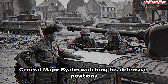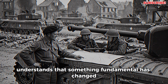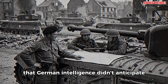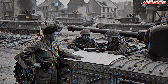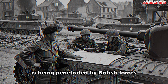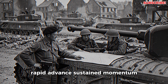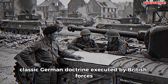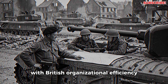General Major Bayerlein, watching his defensive positions collapse under British pressure, understands that something fundamental has changed in the Normandy campaign. British forces are fighting with capabilities that German intelligence didn't anticipate, tactical competence that German doctrine didn't expect. The Bocage country that should favor German defensive operations is being penetrated by British forces using German tactical methods. Rapid advance, sustained momentum, exploitation of breakthrough, prevention of defensive recovery. Classic German doctrine executed by British forces with British organizational efficiency.